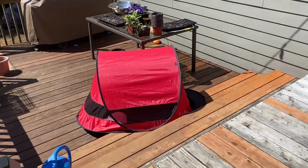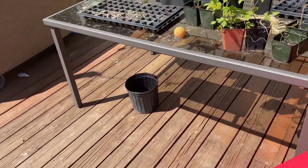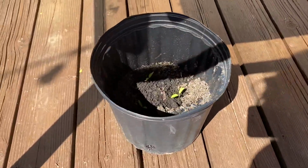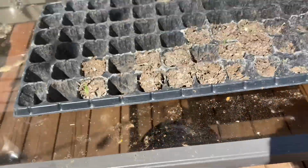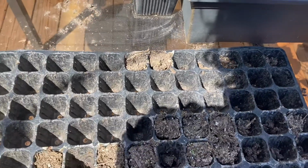Last few things I have. Apparently this tent is blowing down here. It's my little farm table for the moment. I do have some more tomatoes down here. I decided to just leave them out and see what happens. I put them all in one pot underneath the table, so they still get light through the glass, but maybe a little more protection.